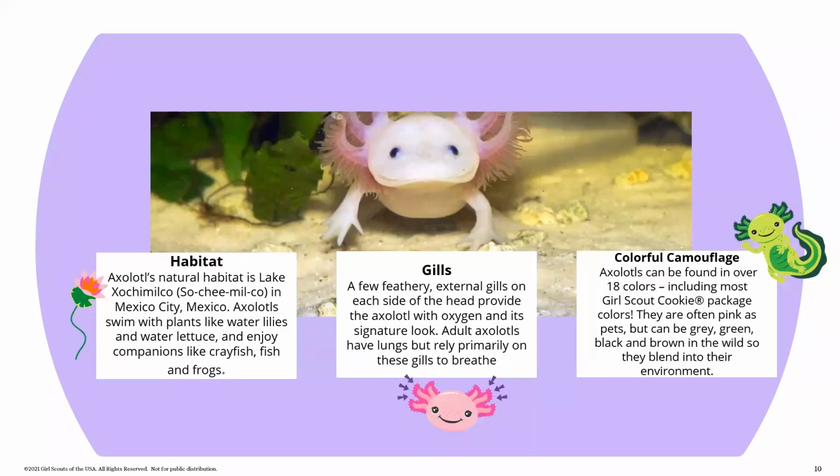So I have some fun facts here up on the screen. I won't go through every single one, but just to touch on Lucy. An axolotl's natural habitat is Lake Xochimilco in Mexico City. Axolotls can be found in over 18 colors, including most Girl Scout cookie package colors. They're often pink as pets, but can be gray, green, black, or brown in the wild. And then, of course, the signature look with her gills, that is how they are provided oxygen. So just some fun facts on the mascot for this year.